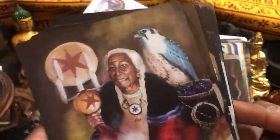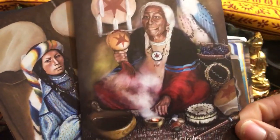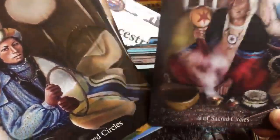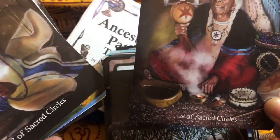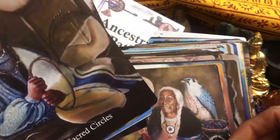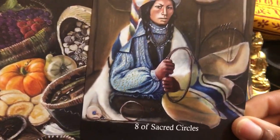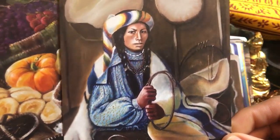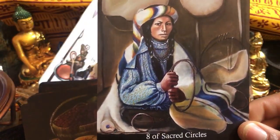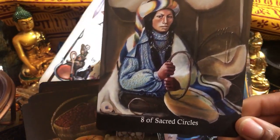Each card is a beautiful story and meditation, so many elements to focus on, so much to spark your intuition and imagination. That's 9 of Sacred Circles. 8 of Sacred Circles. That looks like a very dignified young woman right there. Could be a young man, I'm not sure, but creating hand drums.